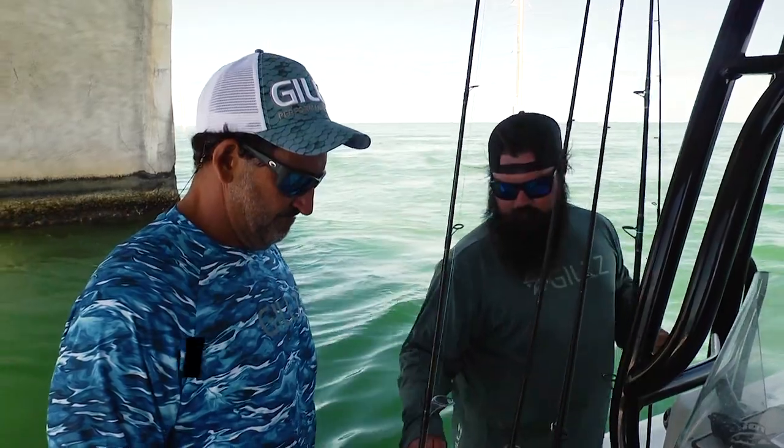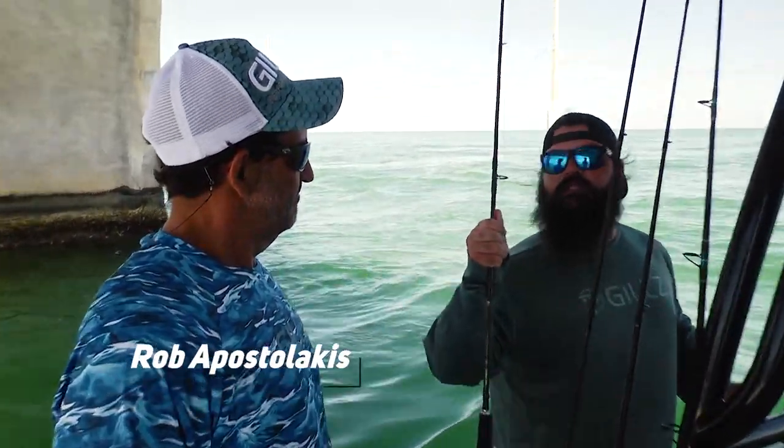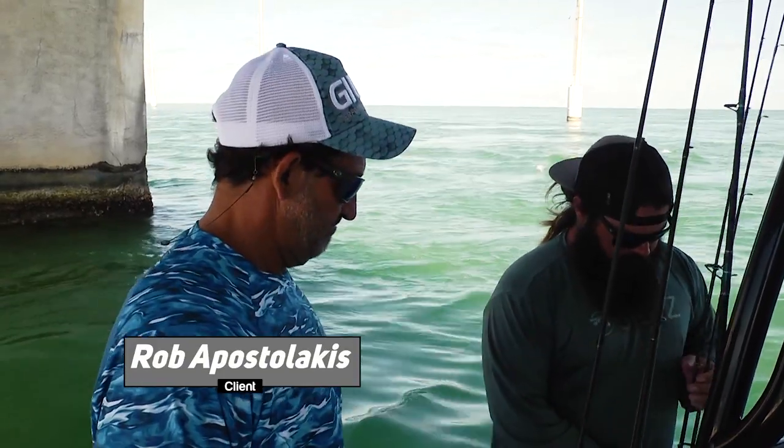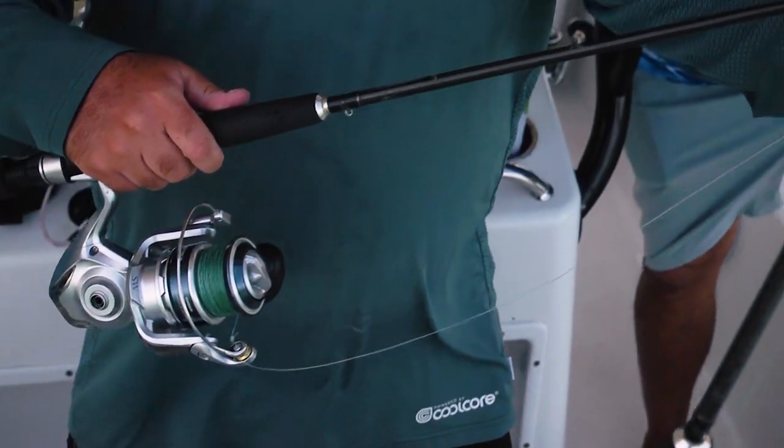I'm gonna tie some 40 pound on these. I think there's 50. 40 will get the bite a little better. Pitch some mullet out in the waiting game. Let their mullet do their thing, and once we hook up, we'll throw the hook and get going.